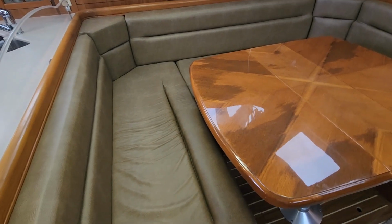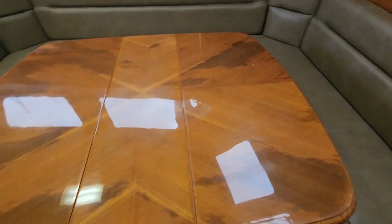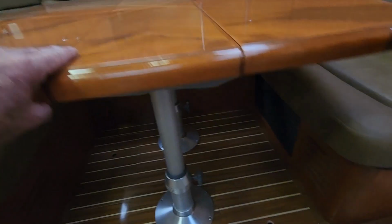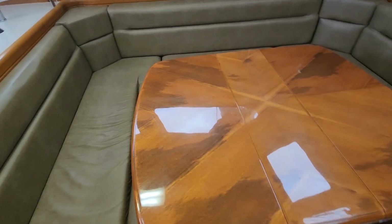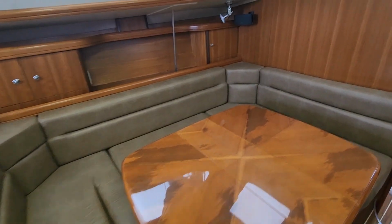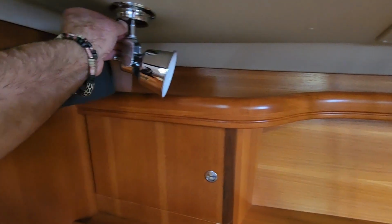The U-shaped salon settee dinette has a removable leaf here, so you could make it into a coffee table. It also lowers into a bed. There's a filler cushion that goes on here, and that makes it pretty close to a queen size bed right there. That's pretty amazing. These nice lights here.